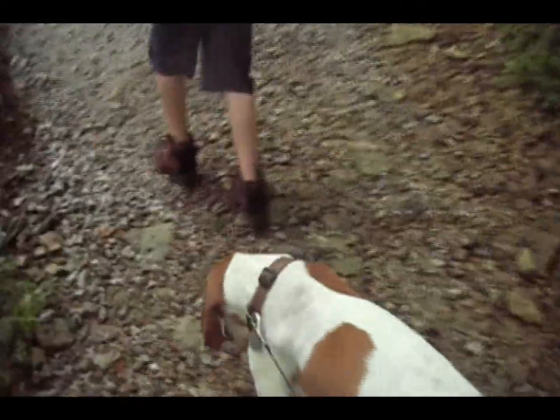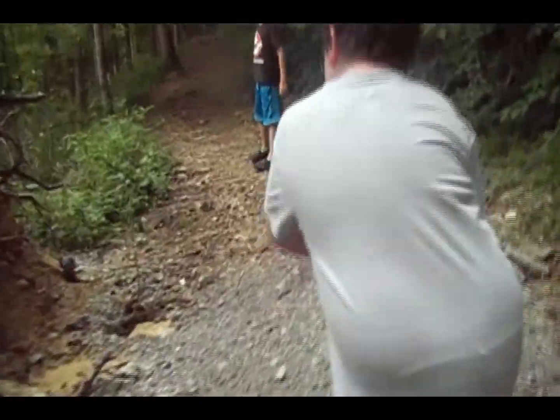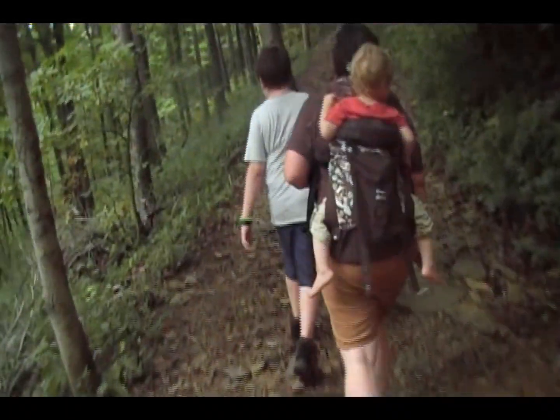Oh my God. This tree fell down. From erosion. All right. Let Mom take a break right here. Can I get up the hill first? Oh, all right, taking a break. All right, we just got finished taking a little break.